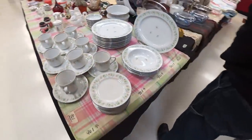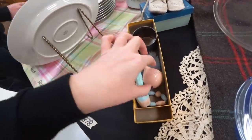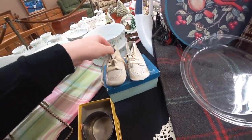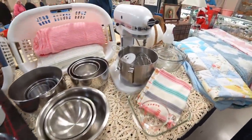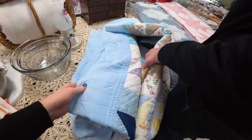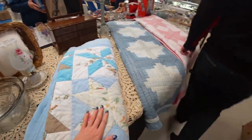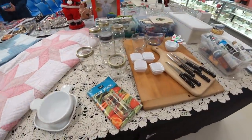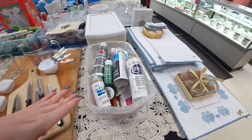Dishes. Which way you want to go? Around this way first. Some old baby things. Old baby rattle. And little old baby shoes. I have baby shoes like that. KitchenAid mixer. That's a big one. And some quilts. Feels very warm. Very comforting. This is just cutting boards, cutlery, paint.